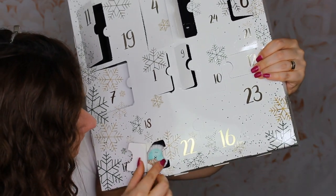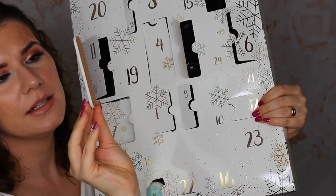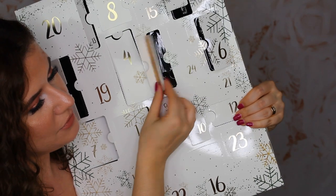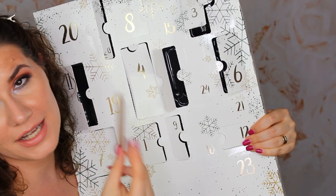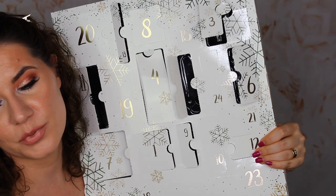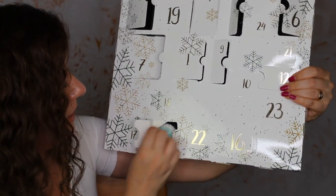Yeah, here we have something. This is number 5. Nail file, number 5. Very nice and sparkly. That is number 5, you can see. It's supposed to be in here. So cute. I love this. I don't need it because I don't do my own nails. But this is so cute, and definitely someone will appreciate it. Number 5. Okay, so we were at number 14 now.